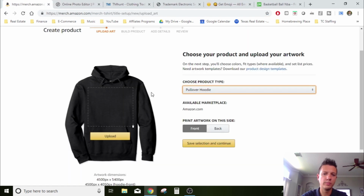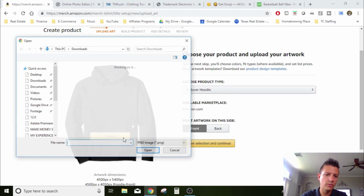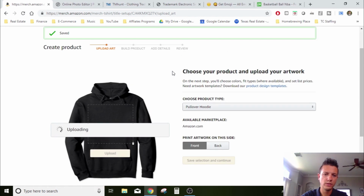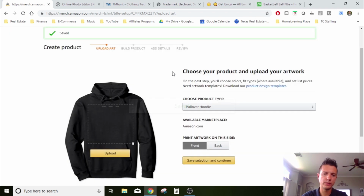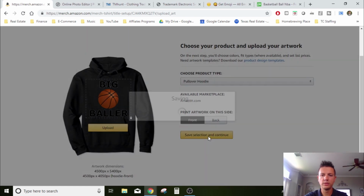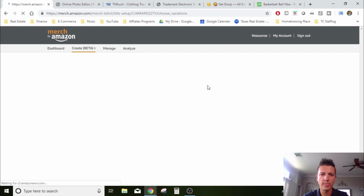Now we're gonna go back over to Merch by Amazon. We're going to upload our image. Got our basketball hoodie. Let it upload. Saved. Boom. There it is. It's all right. We probably could have put more glow maybe on there. Maybe put some glow around the ball. Something like that. But we'll go ahead and leave it as it is. So save the selection and continue.